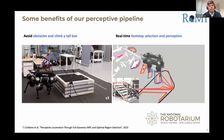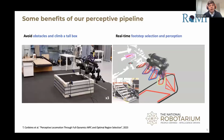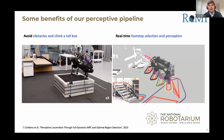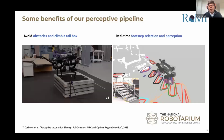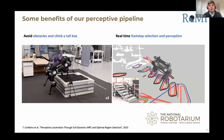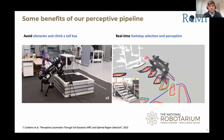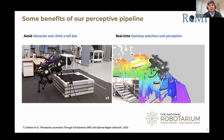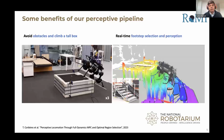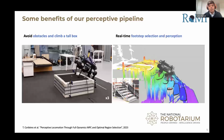Another example, a glance of what you can see: from a point cloud, we extract these footstep regions, and we plan ahead, I think, eight steps ahead or six, I don't remember. But these steps are the reference footstep position for the MPC. And you can see a shadow robot that is the target, or the terminal state of the robot, computed by the MPC at that moment.